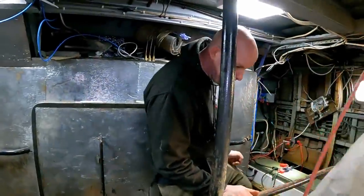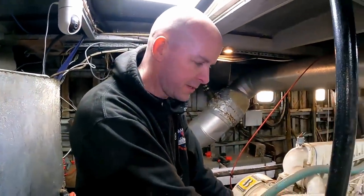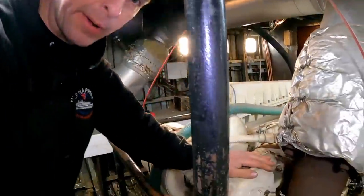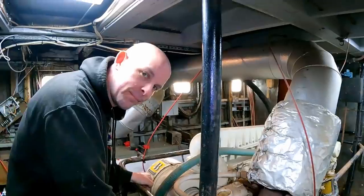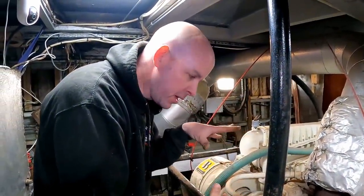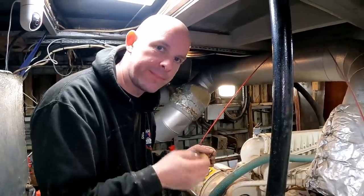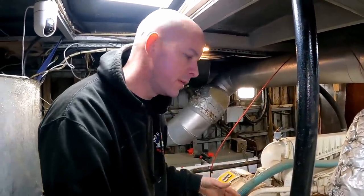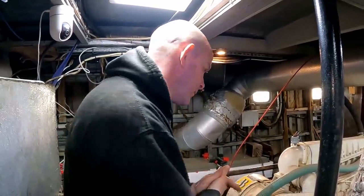big turbos. The first thing that impressed me when I saw the boat was the turbo. That is a proper turbo. But it's not actually as big as it looks, because it's got a big water jacket around the turbo to keep it cool. So imagine the heat radiating from the turbo when you're at full power. Still a good size turbo.